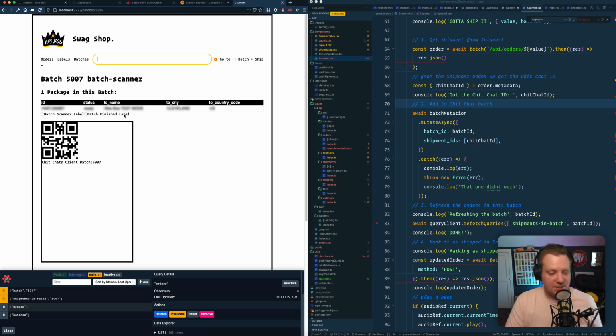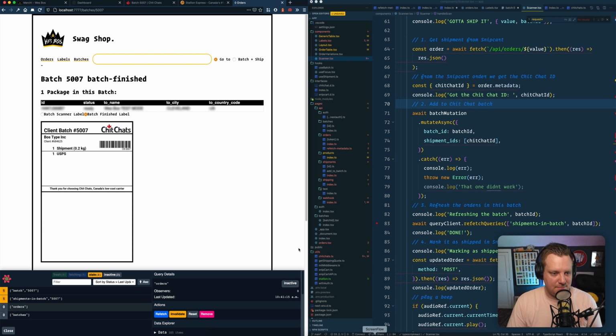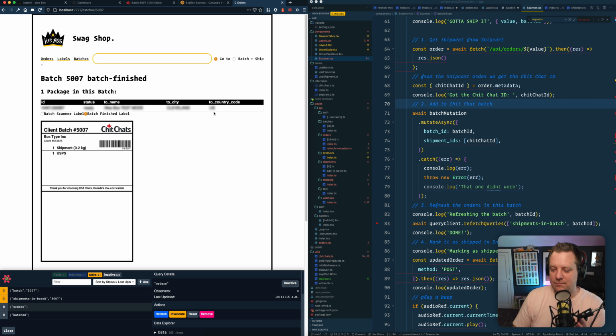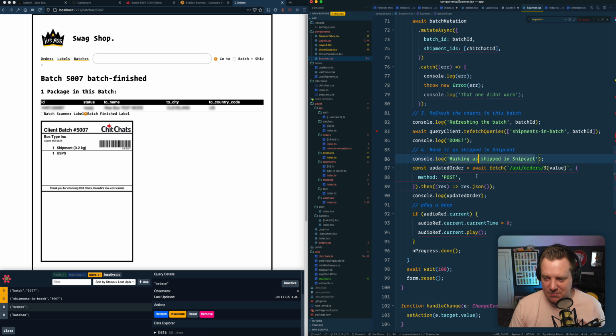Then when I'm totally done, or when I filled up an entire bag, I flip over to this batch right here. And this is the batch, the label that the shipper needs. So I go ahead and print that. And I take that label, peel it off, stick it to the thing, and go ahead and drop off the bag at the shippers. And that tells them exactly how many items they have. So I thought that one was really cool. Just like the being able to just quickly do it.